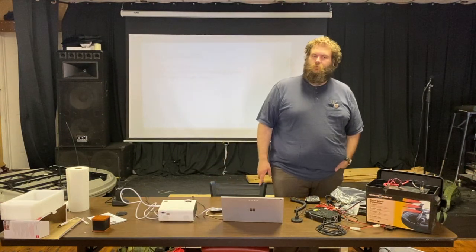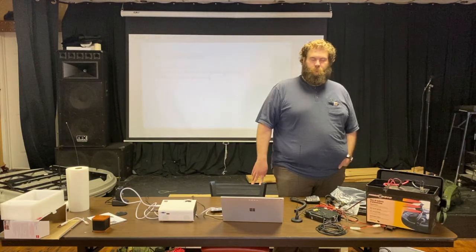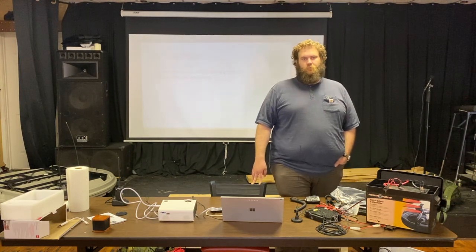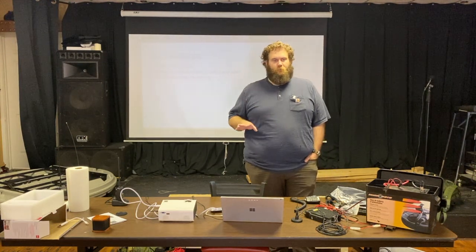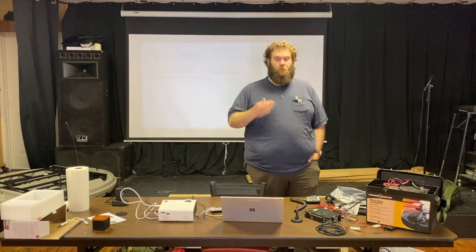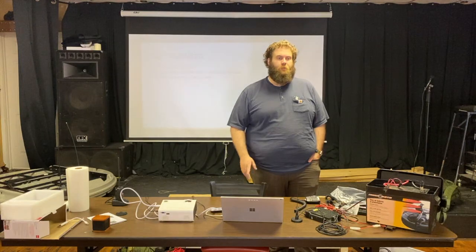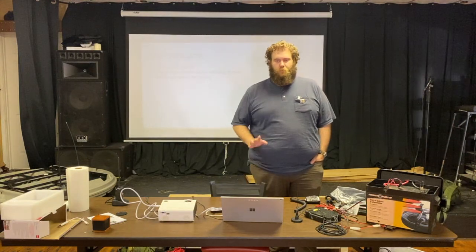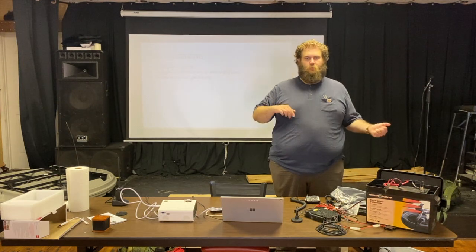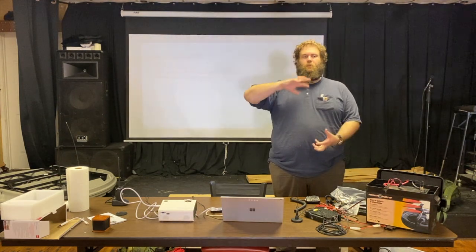So any questions so far? Good question. As far as the simplex, is that radio to radio on any frequency, or is that a set... Simplex literally just means there's no offset for transmit and receive. So you're going to transmit and receive on the same frequency. That means simplex. Usually that is radio to radio. It's only when you get a repeater involved that you need that offset.